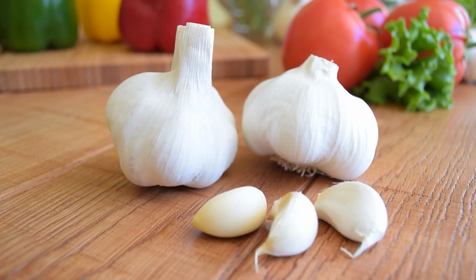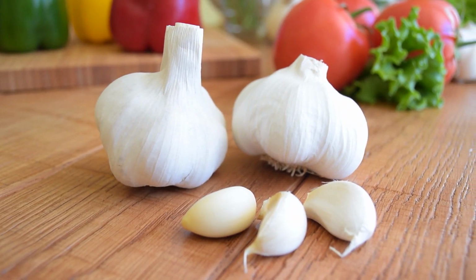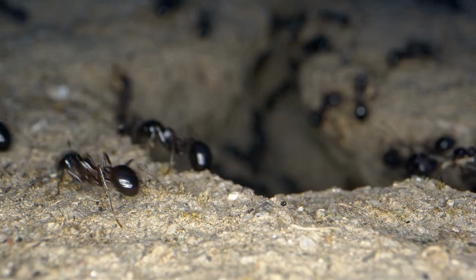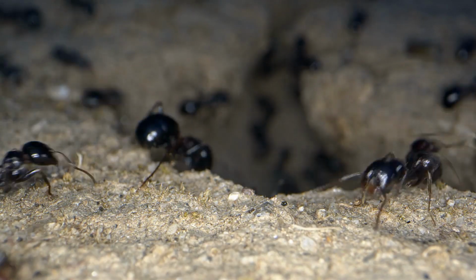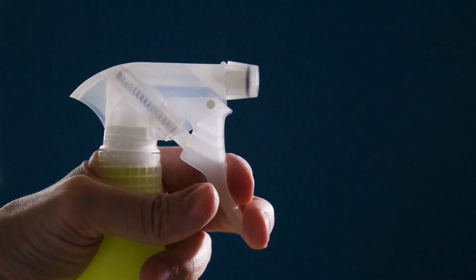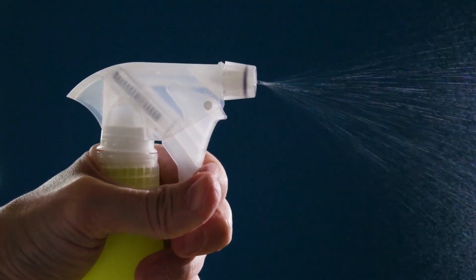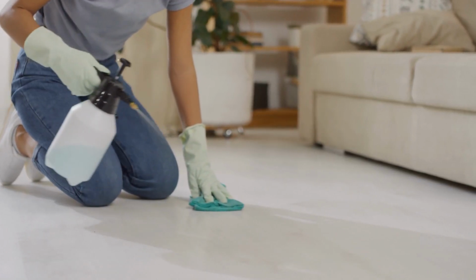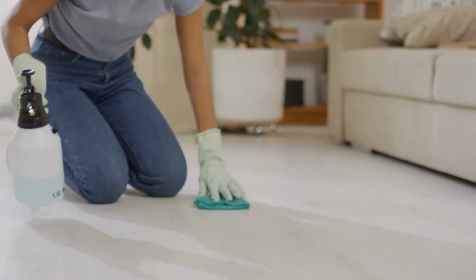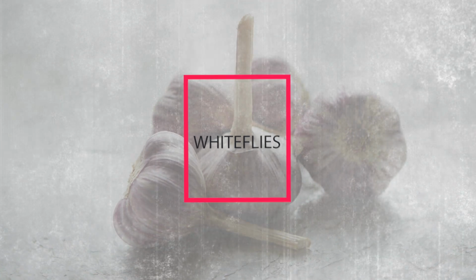Many people laud garlic for its culinary uses and health benefits, but did you know it also has potent insect-repelling properties? Termites detest the pungent smell of garlic, making it an effective deterrent. When applied to affected areas or mixed with water in a spray bottle, garlic can create an invisible barrier that keeps termites at bay. Additionally, the antimicrobial properties of garlic can inhibit the growth of fungi and other microbes that accompany termite infestations.